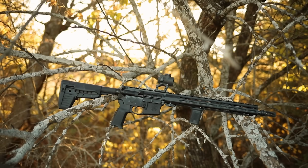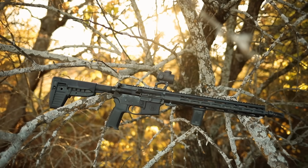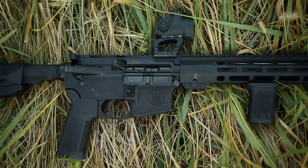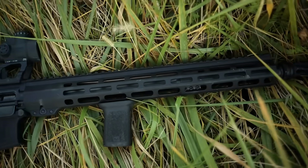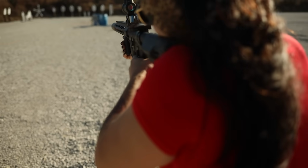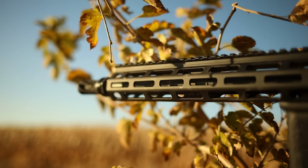The Smith & Wesson Sport 3 is a new release for Smith & Wesson this year, and it is an update on its affordable AR-15 series, giving it pretty much everything you need and nothing you don't. This gun comes in at $700 or under. It has a 16-inch barrel with a full 15-inch M-LOK rail.